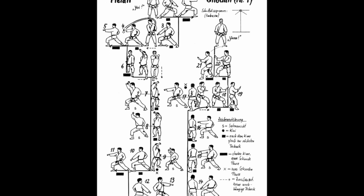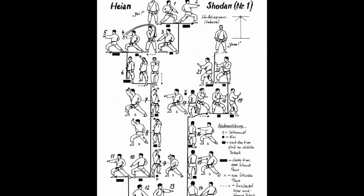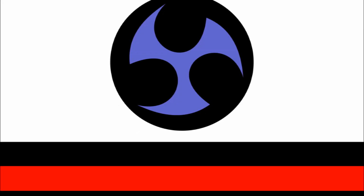Then one of his students, named Itosu Anko, created the Heian forms. These were simpler katas that could be more easily taught to kids. This made Ti more inclusive, and as a result, Anko was dubbed the grandfather of modern karate.